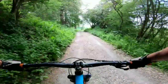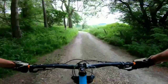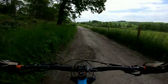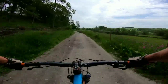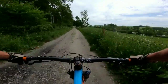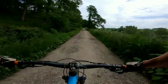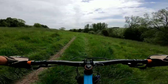Oh, anyway, this is the Bakewell light trail. Not much to say about it really. It's quite a good little blast once you get off the monsoon. I forgot my blooming wind jacket, which is a sod, but what can you do? Could take a sock off and use that. But nah. And down here.